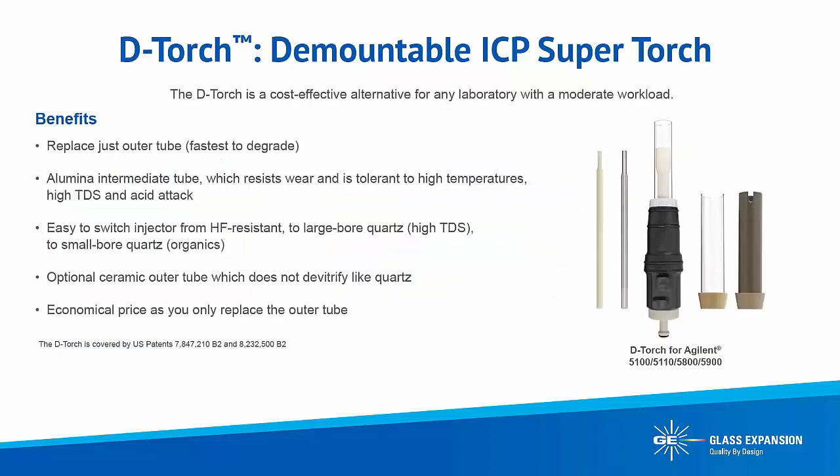So most people will be familiar with a one-piece torch. One of the things with a one-piece torch is, once the torch devitrifies, and that's where the end of the torch is corroded or becomes opaque because of all the samples you're running, or if the torch cracks, you have to throw away the entire torch. So this is where the D-torch was born.